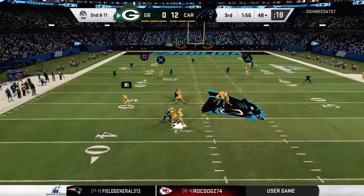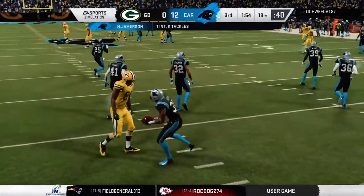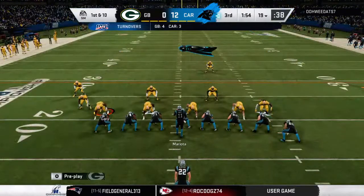Rodgers now to throw. He's going to go deep for Funch. And for the 4th time tonight, it's an interception. Picked off at the 19. And a big turnover there as his guys will get the football back.